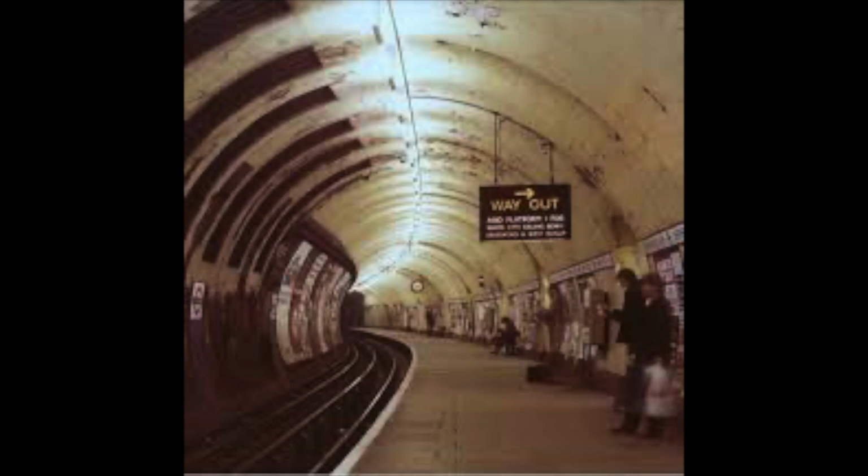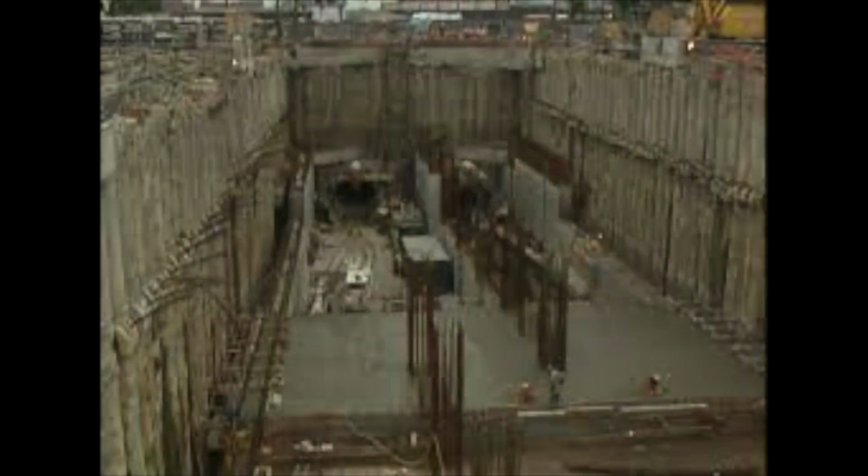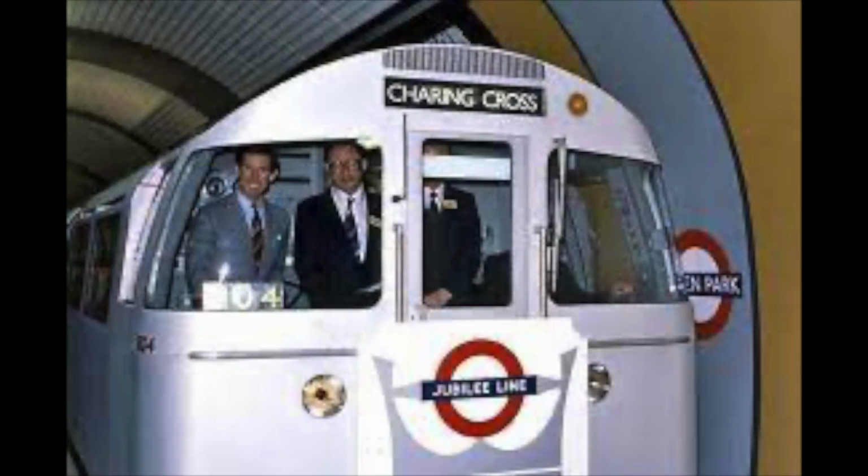The government and the council gave the project the green light, and the council gave another 25% investment. Work began. In 1977, just as the line was nearing completion, the council advised that the name of the line was to be changed in honour of the Queen's Jubilee. The Jubilee had since been and gone, but it was opened by Prince Charles in 1979.